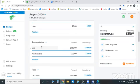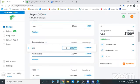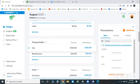Okay, let's go down here to the transportation section. In this transportation section, a lot of times I keep gas and maintenance for my car here. So let's just say Sugar Bear spends $100 each month on gas. Every time he goes to the gas station, he can pull up the app on his phone, or when he gets home, he can look at his receipt and add a new transaction.